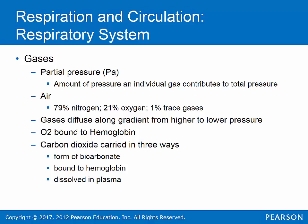So right now in these capillary beds, you've got lots of oxygen. No, wait, no, you don't. You've got lots of CO2. See how easy it is to convert?